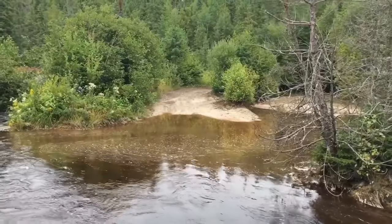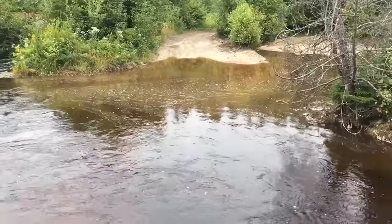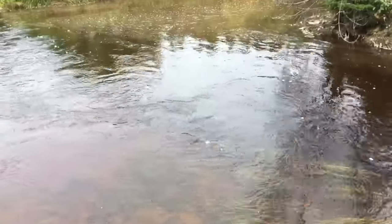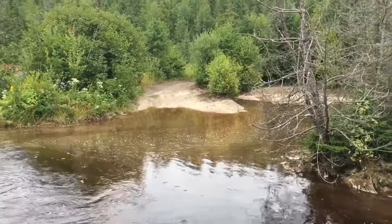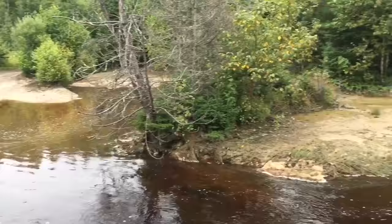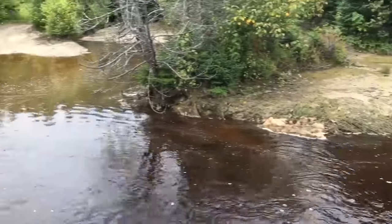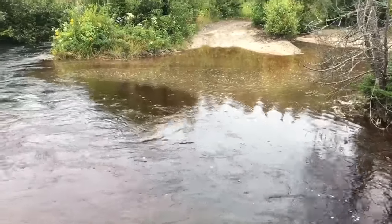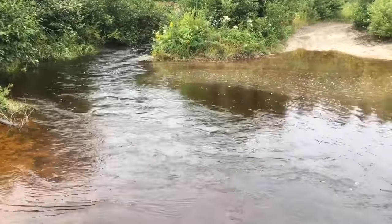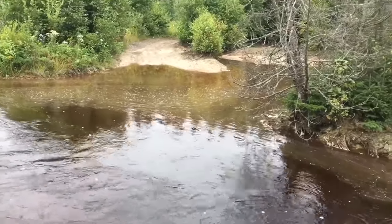All right, guys, here's the situation. That across there is the road, and this is what stands between us and the road to the gold mine. And as I've shown you, this has become more than a creek. Even a river. There must be a broken beaver dam further up that way that's allowing all this water. From what Kris tells me, it's never been like this at all.